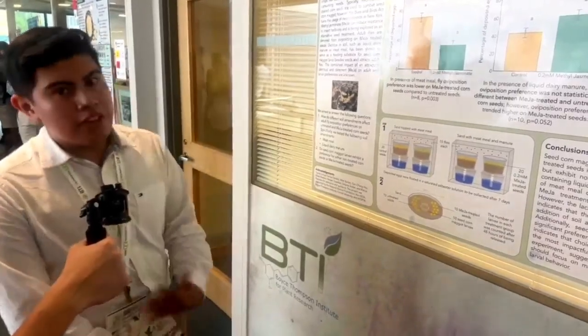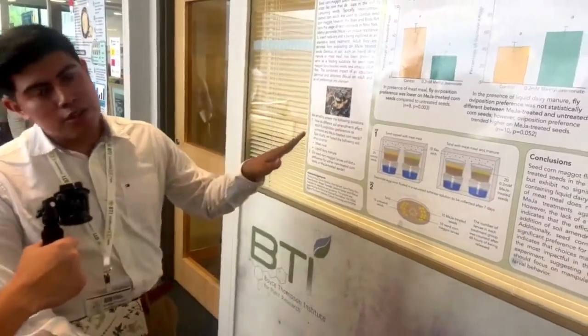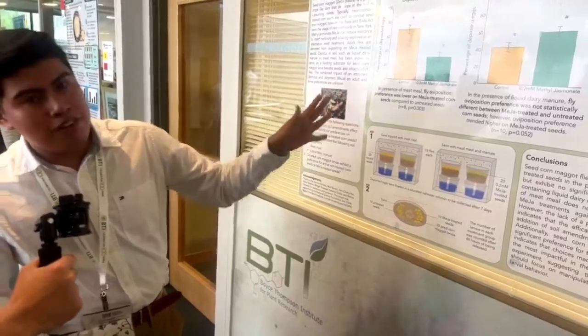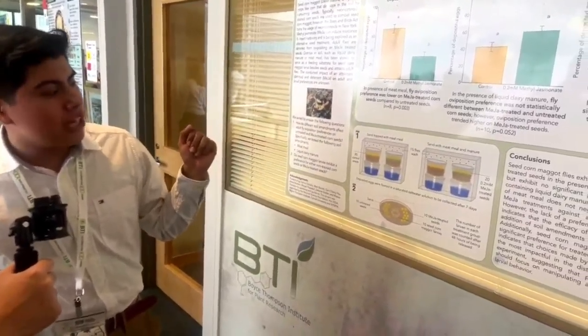Basically, in the future, as we develop pest management strategies that utilize methyl jasmonate, I think we should definitely focus more on the adults. We can definitely focus on the larvae, but seeing as the adults have a stronger preference, I think we should gear more towards looking at the adult flies.